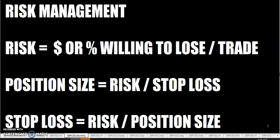So think about it. If you risk $10 per trade, you'd have to lose 100 trades in a row to blow your account. You'd have to lose 50 trades in a row to have your account cut in half. Now, is it possible to lose 50 trades in a row? Of course. Is it likely? Only, as Dragon would say, only if you're an idiot. I'm just going to put that out there.